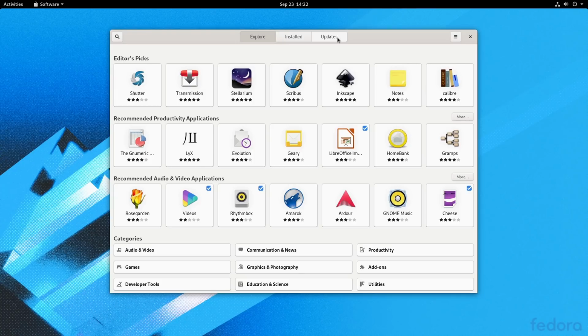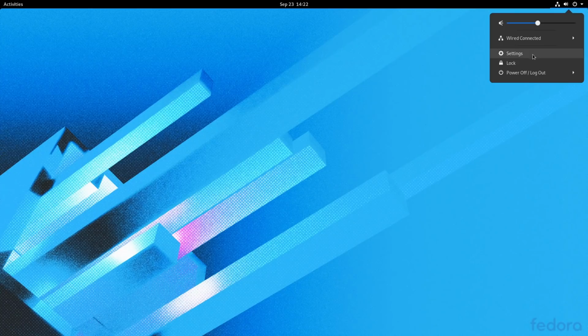You have to install a package and configure that. Whereas Ubuntu has an option for some updates, not all updates, but you do have to have an Ubuntu account for that. So there we have Fedora.